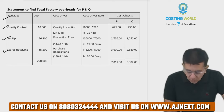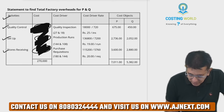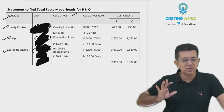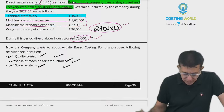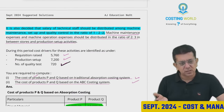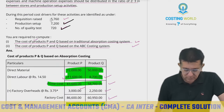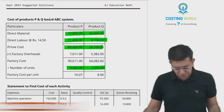Find out their cost. Now this data is nowhere in the question. So then, sir, from where did you get this data? I will get it. Then you try to search for cost driver for each activity. Now, cost driver in this case was simple. You will know by the names only. Over here, first activity is quality control. I guess for that, it will be number of quality tests. Then setup, it will be nothing but number of production runs or number of production setups. And stores receiving, it will be nothing but in this case, requisitions raised. That's it.